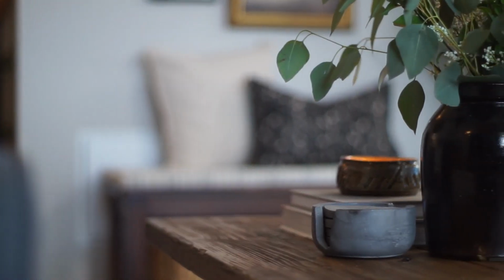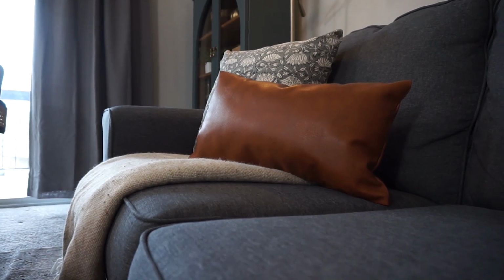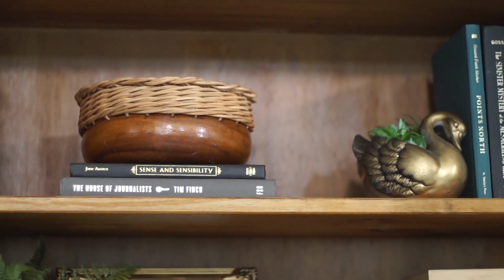This room definitely encapsulated that transitional style, a little bit of that modern rustic style that I just really feel like it's mine. And I love it. And that makes it so much harder to say what this big announcement is, because I'm so proud of everything I've achieved in this space.